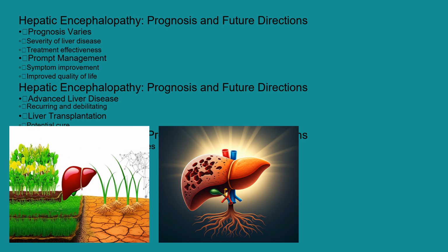Current research is exploring new therapies, including novel ammonia-lowering agents and strategies to improve cognitive function in individuals with hepatic encephalopathy. Scientists are also investigating the role of gut microbiota in the development of hepatic encephalopathy, opening new avenues for potential treatment approaches.